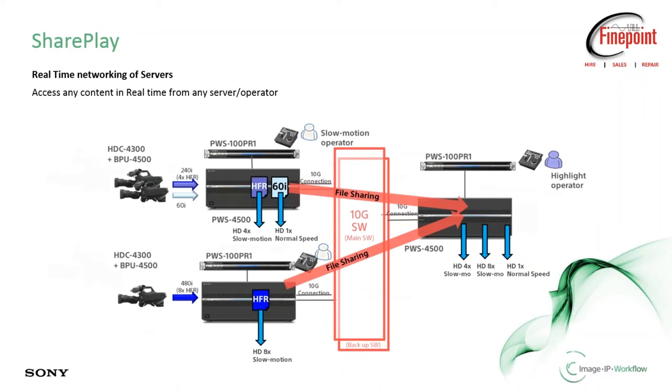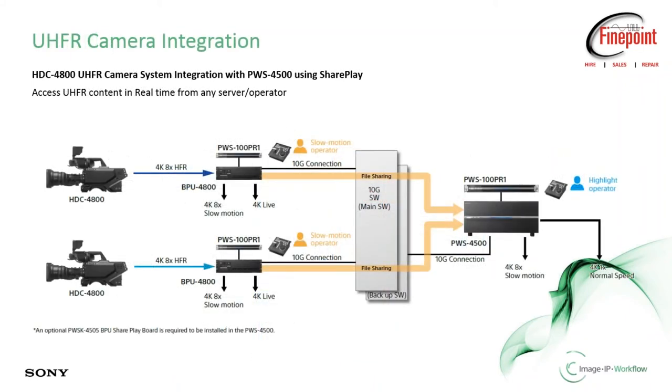Another feature of this is we can integrate with the newly available hypermotion camera from Sony, the HDC-4800, which allows you in 4K up to 8 times, I think it's HD up to 16 times, real-time, real super motion content, link that into standard motion for your highlight operators to produce your normal playback clip.